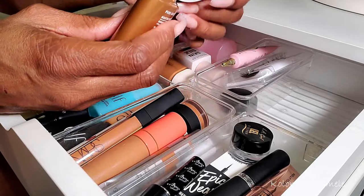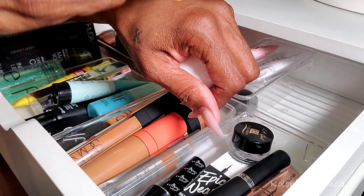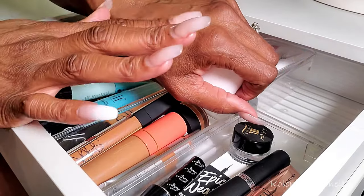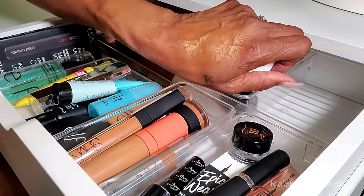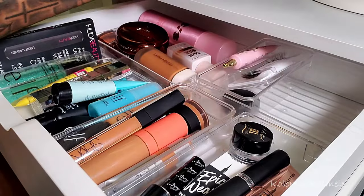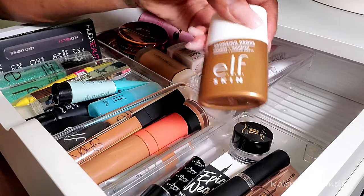They really just add a little extra bit of glow underneath my foundation. Let me just put a little bit. It has that slight tint, but it also adds that little bit of glow to your skin under your foundation. And I really, really like it. Really love these drops. So I'm probably going to end up keeping this in my Shop My Stash and making this a staple for the summer.